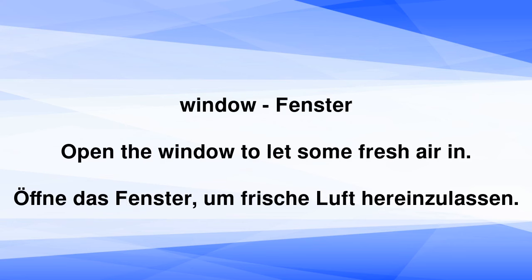Fenster. Window. Öffne das Fenster, um frische Luft hereinzulassen. Open the window to let some fresh air in.